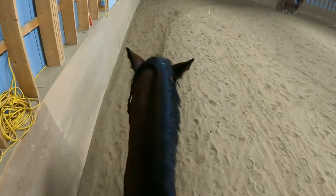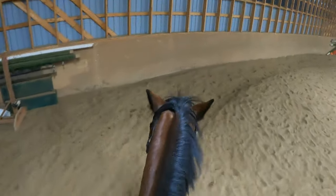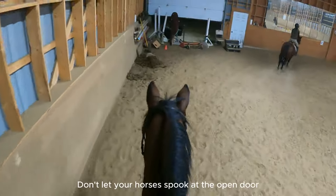Now that we've let the dust settle and opened the door for some ventilation, we go back to the exercise. Don't let your horses spook if you open the door.